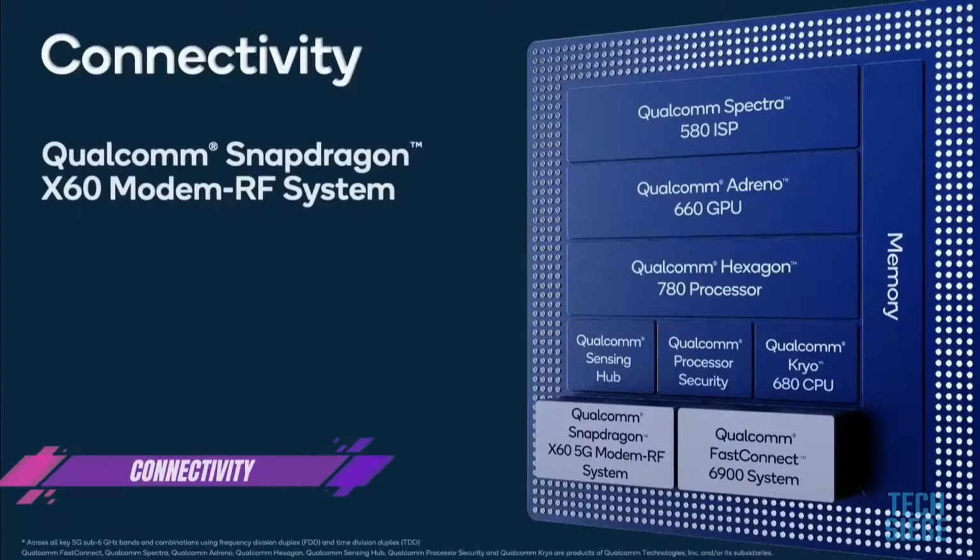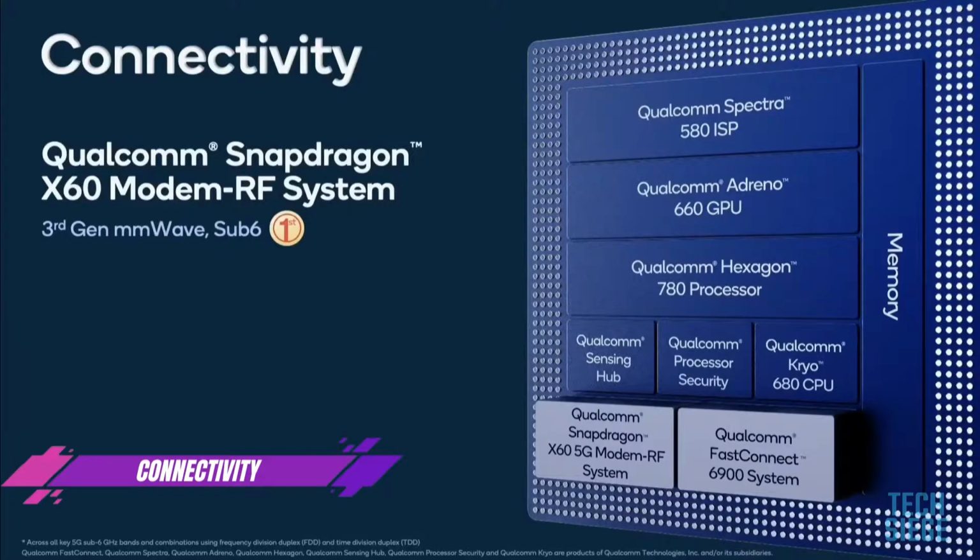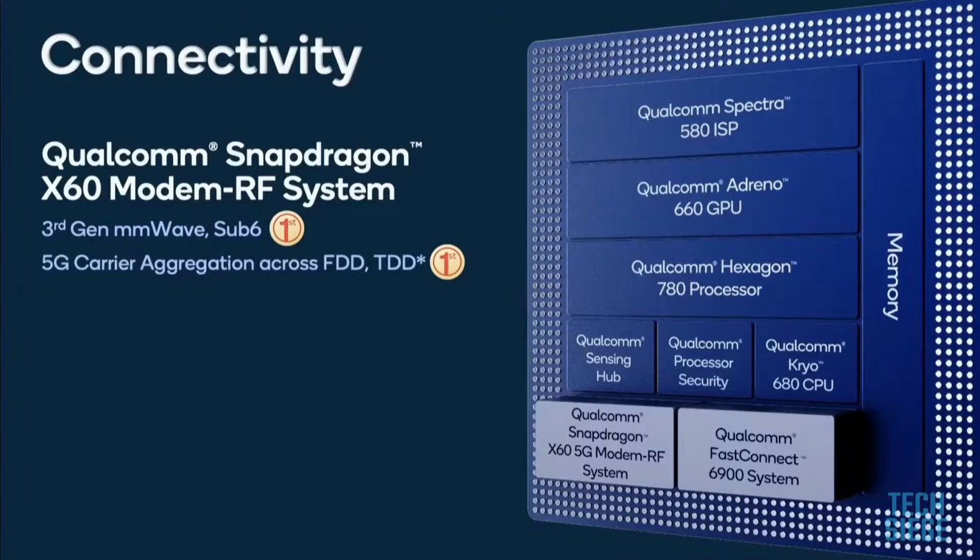With Snapdragon 888, Qualcomm focused mainly on 6 areas: connectivity, performance, security, AI, camera and gaming. Let's start with connectivity. So this new chip supports 3rd generation X60 RF modem. This modem is capable of both 3rd generation millimeter wave and sub-6 5G networks. This allows 5G carrier aggregation. So what it means is that you can have one chip for all 5G networks.